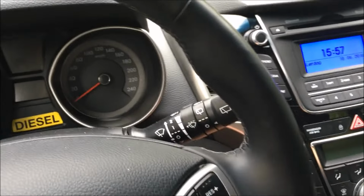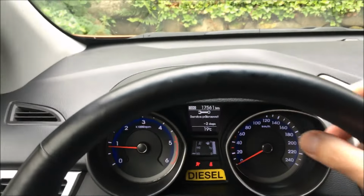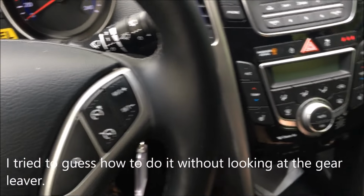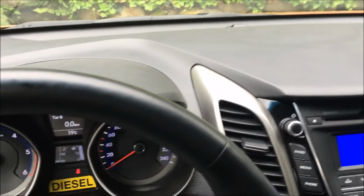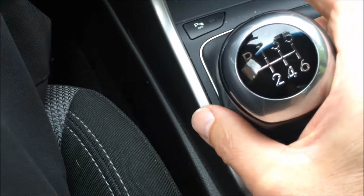So now let's start up this beast. And of course you feel the shake from the diesel engine. Let's put it in reverse. Well, I don't know how to do it in this car. Let's try this. No, moving forward. Then let's try this. Up, no. There's a button here. Maybe I should pull it and go this way. Okay, here says reverse. And go up. Oh yes, I did it.